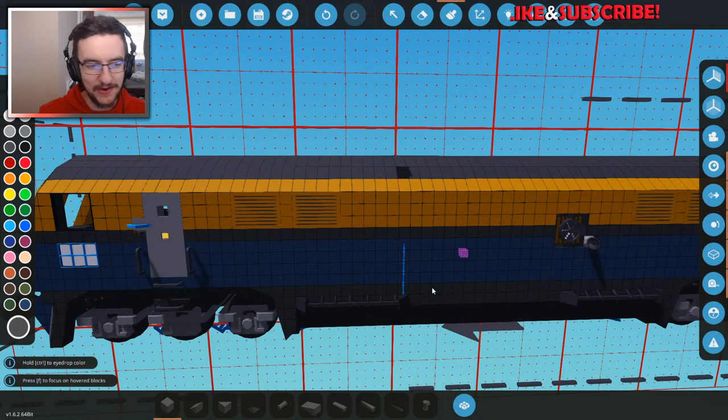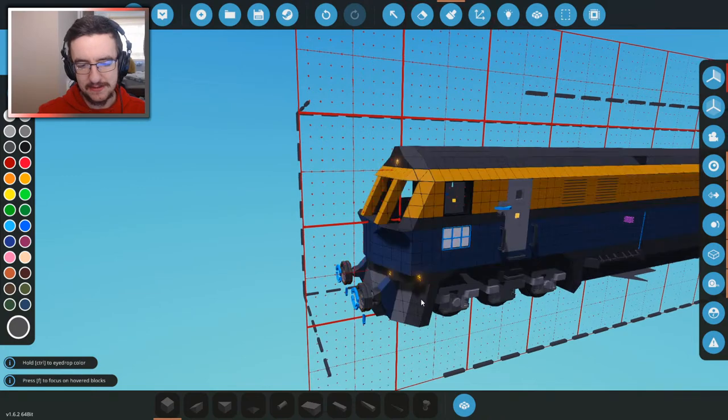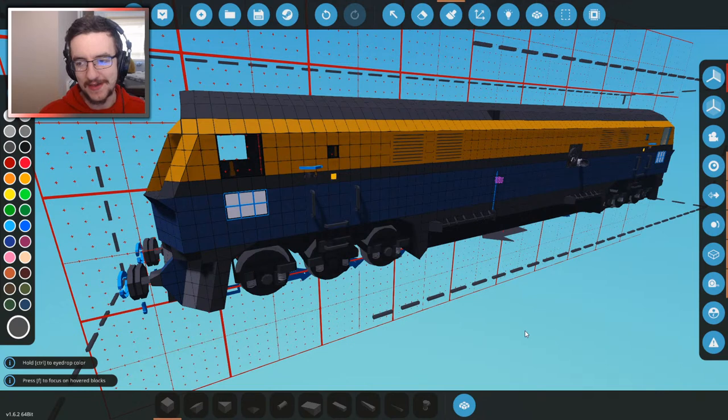Can you make it lean into corners? That would be possible. It is possible to do that. It's just we haven't built it properly to do that. I would have built it from the ground up if we wanted it to do that. But yeah, we're gonna have to just slow down into the corners and take it around. I mean, it's a freight locomotive anyway, so it'll be pulling things. It probably won't be going that quickly. I think that's probably okay.